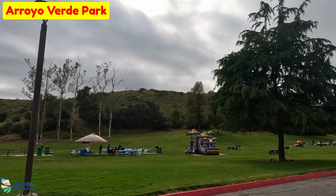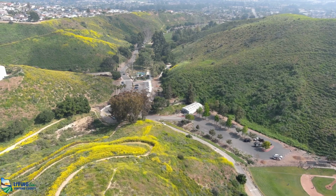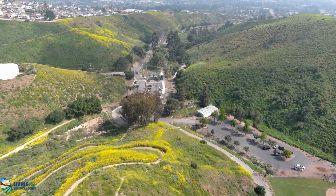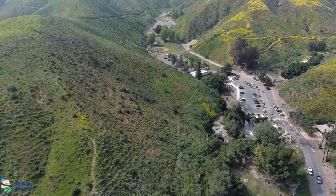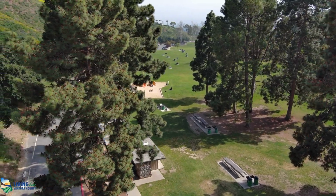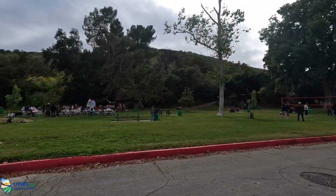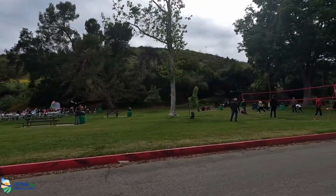Your home park will be Arroyo Verde Park, which is really one of the best parks in Ventura. There's amazing hiking trails here, playgrounds, huge grassy space, beautiful trees, and people run their dogs off leash here as well. So it's very popular with dog owners. Right now, because we had a lot of rain this past winter, it's like a wildflower jungle when you go hiking.